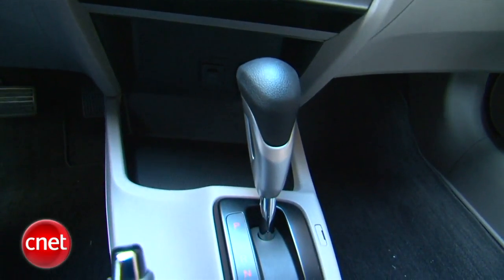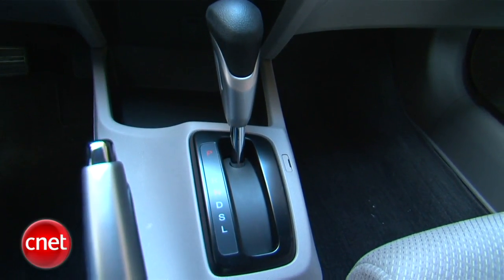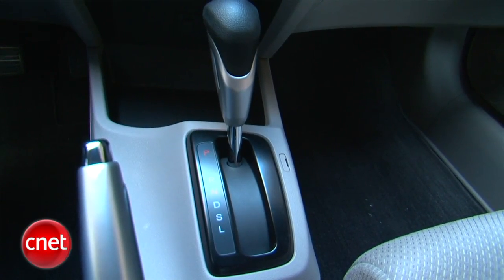One choice of transmission on this guy, as with most hybrids, it's a CVT, a continuously variable transmission. It doesn't have real gears. It has just one belt pulley system. It varies all the time to keep this guy in the sweet spot. Now let's go see what's plugging into it.